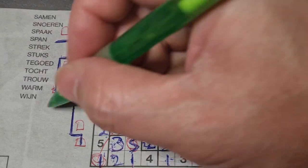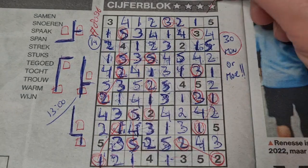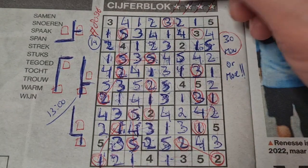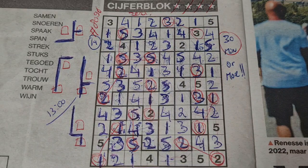Finished in 30 minutes. Wow. 4 stars, no. 3 stars, no. 2 stars, no. 1 star, no. 0 stars. And faster than 30 minutes, so I'm well pleased with the time. And I like this one, yes, I really do.